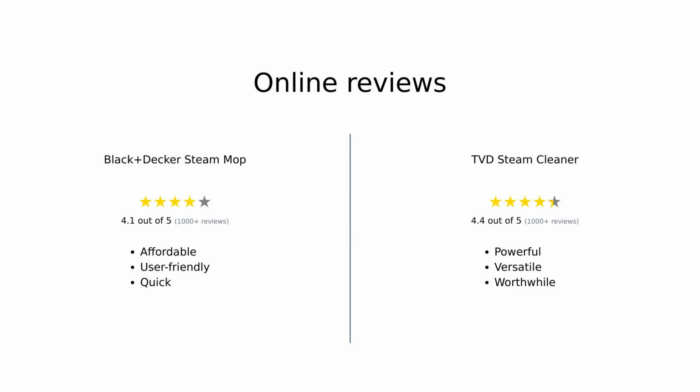In summary, both steam cleaners have their strengths and weaknesses. The BLACK+DECKER Steam Mop is praised for its affordability and quick heat-up time, making it ideal for everyday, quick cleaning. However, it has some limitations in tank capacity and versatility.